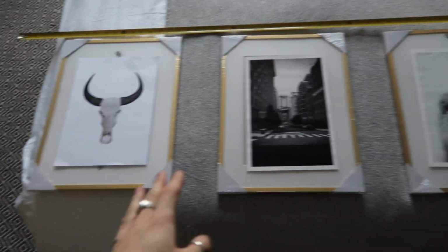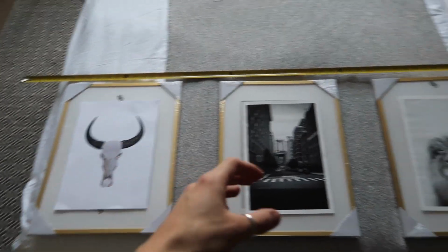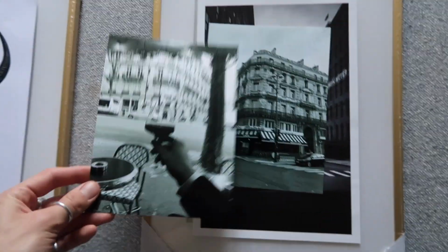These prints are black and white. This one has a tiny little bit of colour in. Basically, I thought I wanted to go black and white with the gold frames, because obviously we've got colour on the wall and colour with the cushions. I did have these pictures printed, and I thought these would be really nice, but they aren't actually big enough to go in the frames.